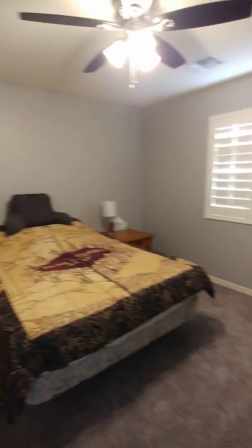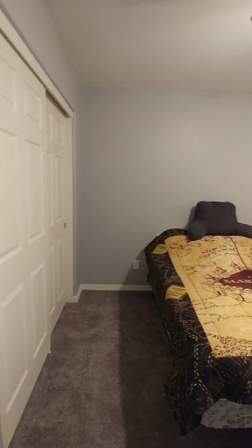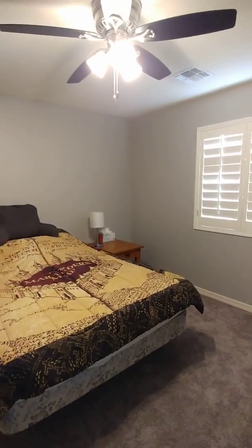awesome. And then spare bedroom number three, and the playroom is downstairs. Corner lot. School's right next door.